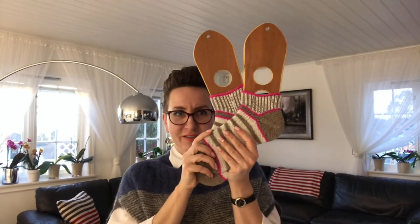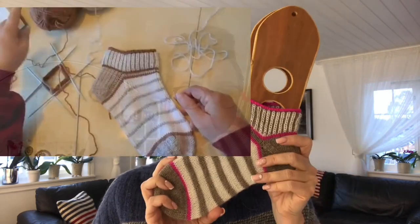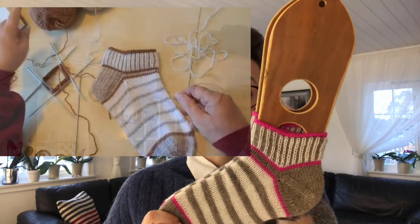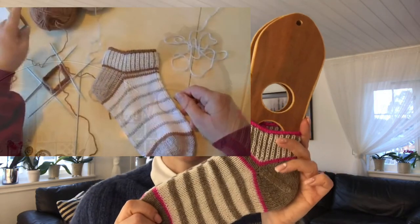Another project I have to show you are these socks. I saw those socks on YouTube. A Russian YouTuber gave a tutorial on how to knit them.